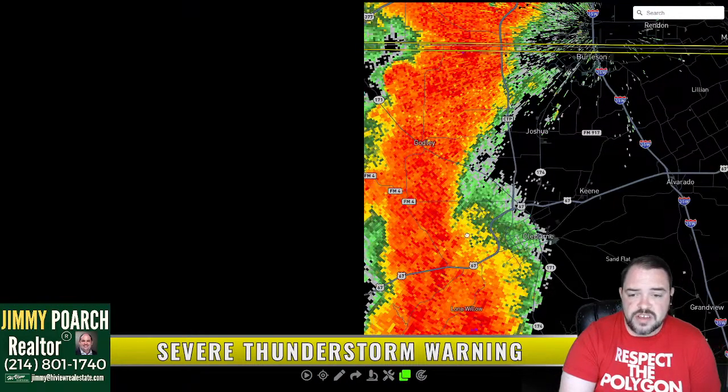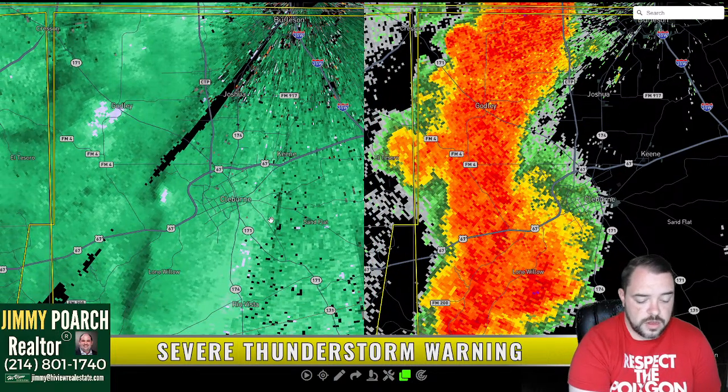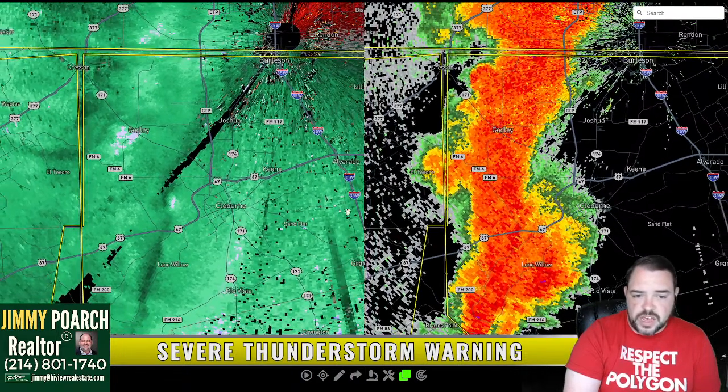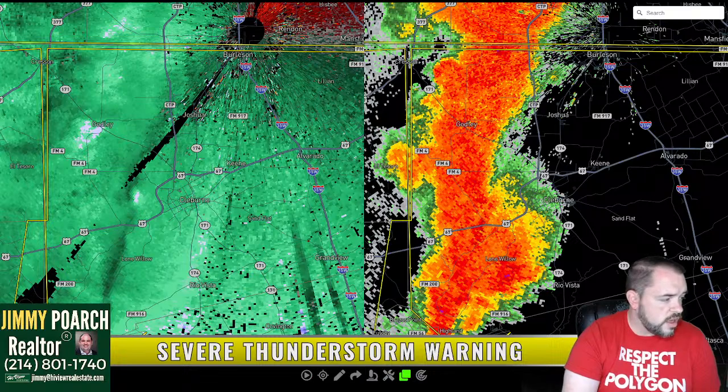Now, I am seeing discussion of some, let me just take a look here. Okay, I am seeing some discussion. Okay, so there is a tornado warning that will be issued for Johnson County very, very shortly. And I think it is for some of that rotation that I was pointing out earlier.